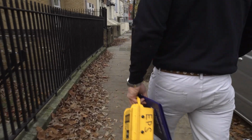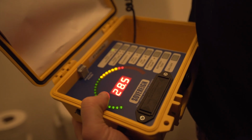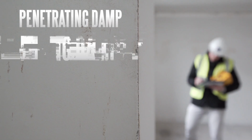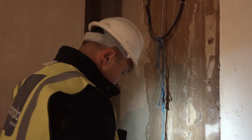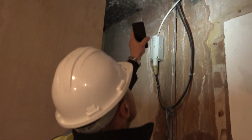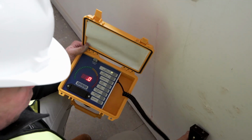To get rid of damp for good, your first step is a professional survey. Our team of damp experts can visit your property and inspect for signs of penetrating damp, rising damp, lateral damp, and condensation. All this advice is provided free of charge with no obligation, and any damp-proofing products you purchase are covered by a 15 to 25-year guarantee. Don't let damp destroy your home.